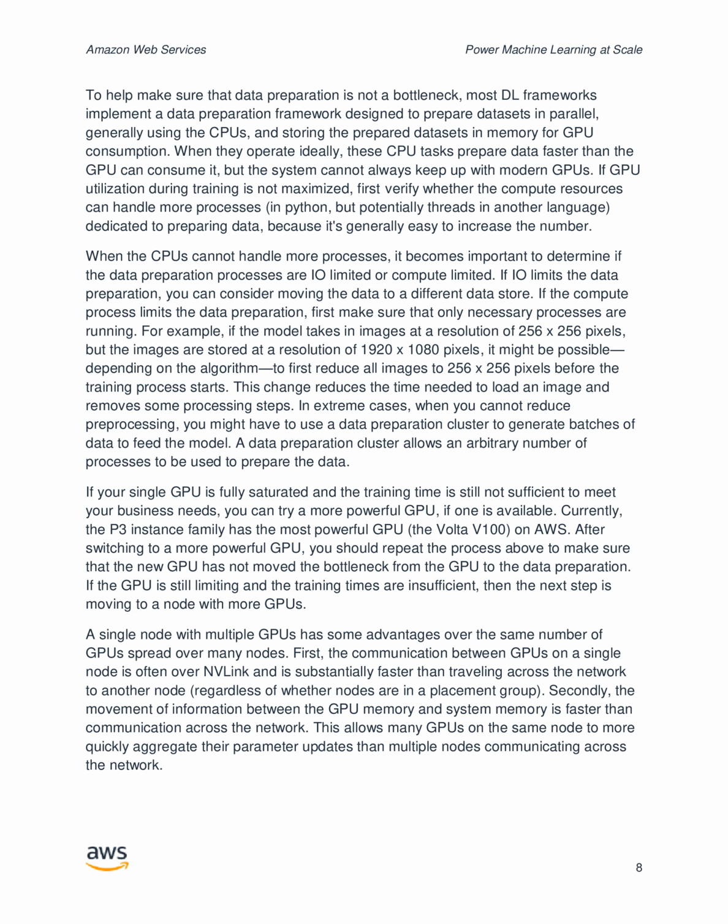To help make sure that data preparation is not a bottleneck, most DL frameworks implement a data preparation framework designed to prepare datasets in parallel, generally using the CPUs, and storing the prepared datasets in memory for GPU consumption. When they operate ideally, these CPU tasks prepare data faster than the GPU can consume it, but the system cannot always keep up with modern GPUs. If GPU utilization during training is not maximized, first verify whether the compute resources can handle more processes, in Python, but potentially threads in another language, dedicated to preparing data, because it's generally easy to increase the number. When the CPUs cannot handle more processes, it becomes important to determine if the data preparation processes are I/O limited or compute limited. If I/O limits the data preparation, you can consider moving the data to a different data store.